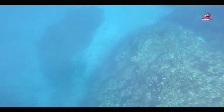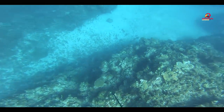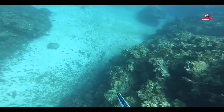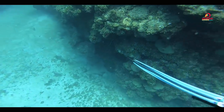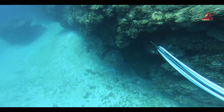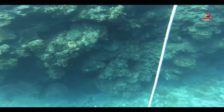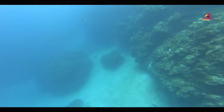So we turn back, head back up the sea, and I saw a barracuda swim underneath a rock in about 50 feet, so I made the jump. But when I got down there, no sign of the barracuda. I was wondering if he swam right up in the rock. No sign of him. Here is very deep. You can see how far the top is.